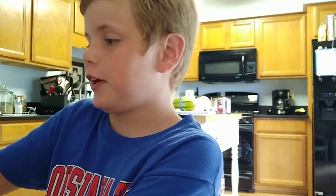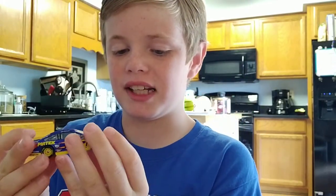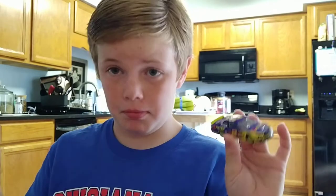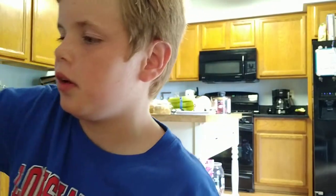Let's see what else. Oh my god. 2020 Brad Keselowski Pertec Ford Mustang, and this one is gorgeous. I mean, this car was... speechless. Okay, I'm speechless. This car is so cool. I'm getting the Wabash, I think, the Wabash Supreme car for 2020 for Brad Keselowski. But that's cool. There's more.